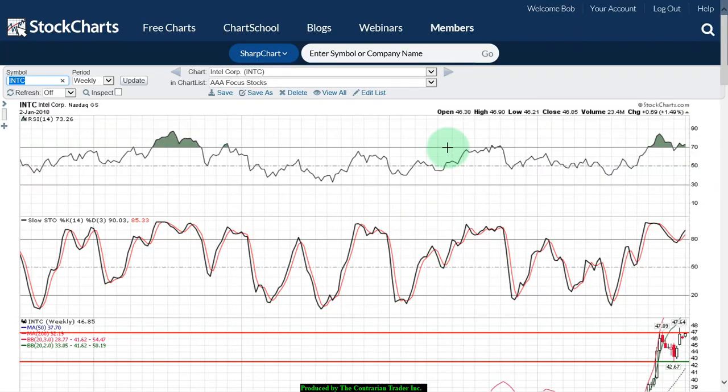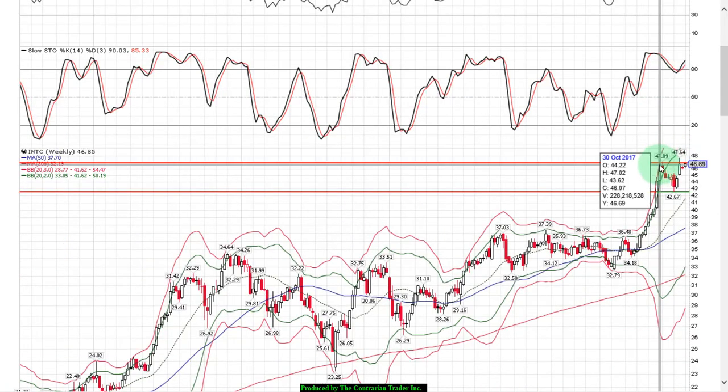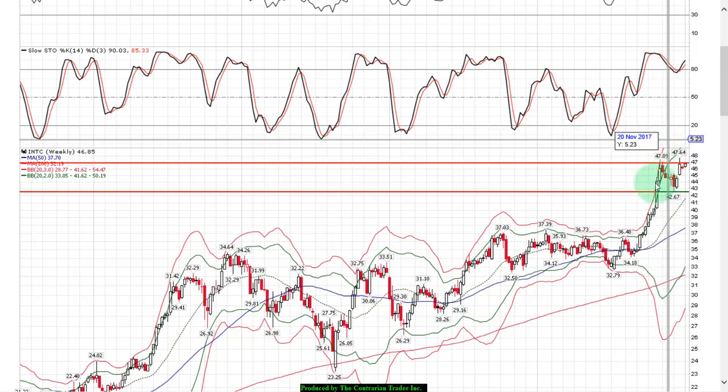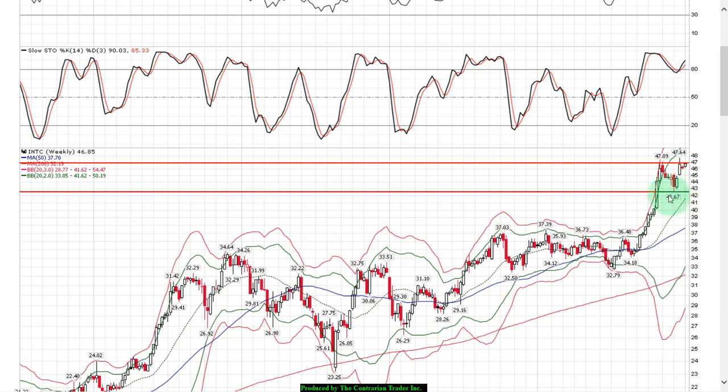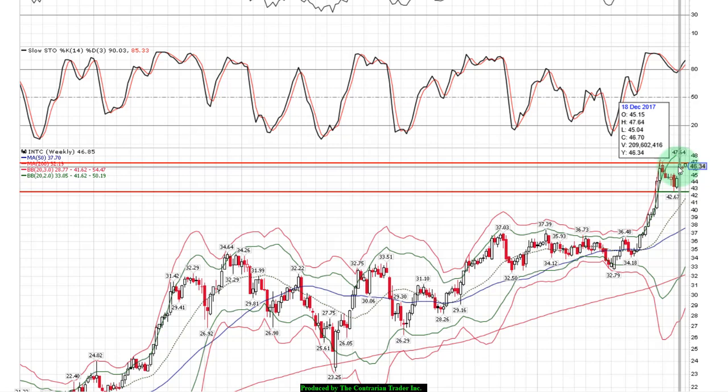Intel. Haven't reviewed this one in quite some time. This is for fellow member George. So on a weekly basis, we saw a pullback begin back here the week of October the 30th, where we had some topping action at the third standard deviation Bollinger Band. And we pulled back to support at 42.67. We managed the week of December the 18th to put in a new intra-week and a new closing high as well at the 46.70 level.